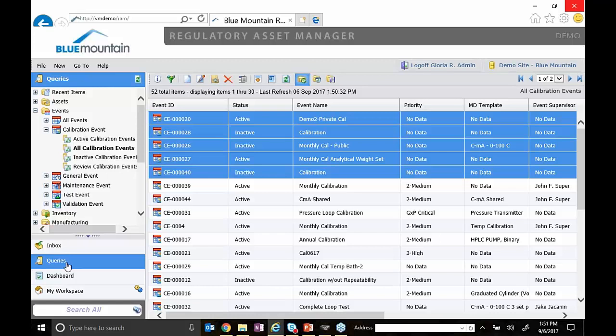The MDT is the same concept to the event. So if you have a shared event with 50 private events, when you update that MDT, all 50 of those private events will have that update reflected in them. Just the same way, if you had one shared event and one MDT, that one shared event would be updated, and then on down the chain, all 60 assets that are using that shared event would have that change reflected with them.